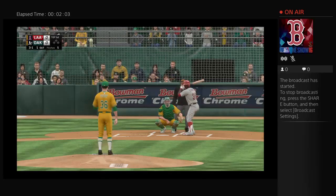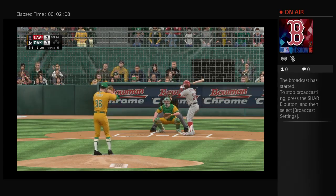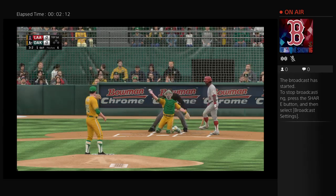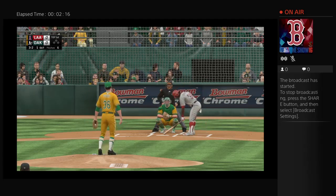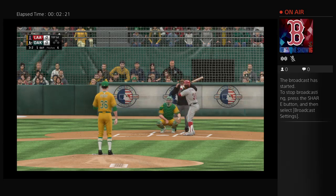Well, this is a good job to work the count from 0-1 to 3-1, and now he's really in the driver's seat to see a fastball. That's in there, and it'll run the count to full, 3-2. Maybe you worry about this guy getting a little too slider happy. That's 3 in a row now, so you're giving that guy at the plate a pretty good look at it.